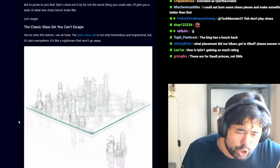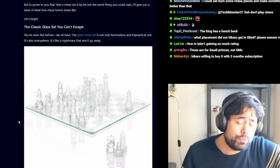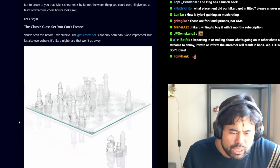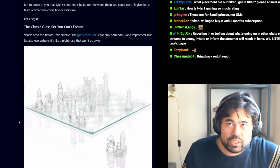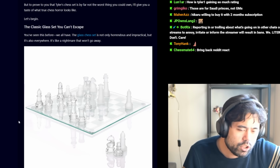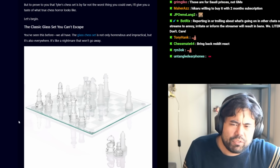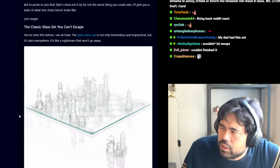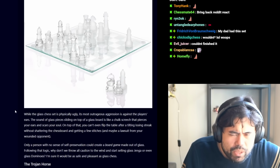Now, this set, as I've mentioned in the past, is a set that I do possess. I have it back home in New York. I think I know exactly where it is in my parents' house. I don't really mind the set personally. Obviously, if you try to play on it, you're going to hear that loud clank on the glass. You have to be very, very careful, of course. But in general, I don't really mind the set. I feel like I've probably even seen the set a few times, maybe even in TV shows, I want to say. But let's keep going.